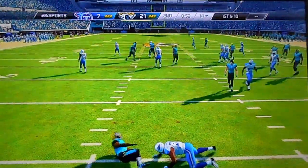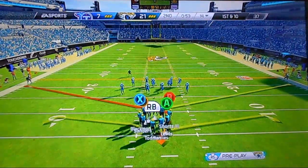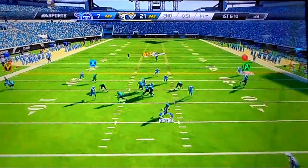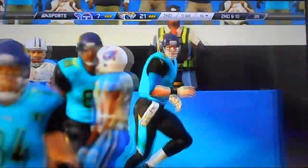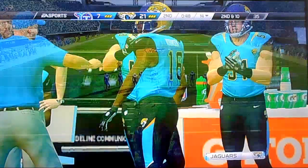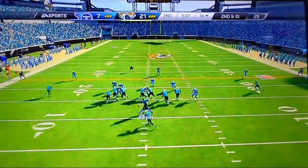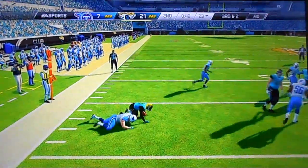And they have this return completely covered, tackling him inside the 15. The Titans come out in the nickel, first and 10. Running away from the pressure, the quarterback throws to the right. Failing to complete that one, so second down here. Slashes to the left side, gains 9.